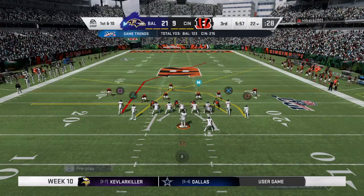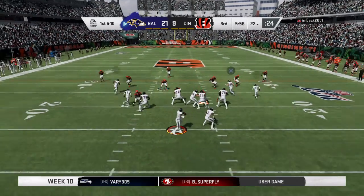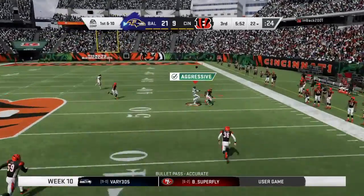The offense now at the line, ready for their next drive. They built a good first-half lead. Now they have a chance to add on to it. And what I'm thinking is that the offensive staff spent the entire half.